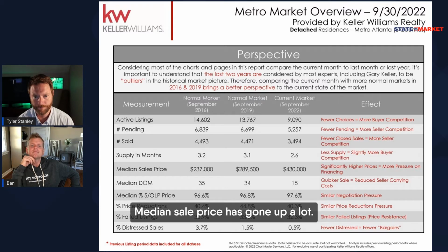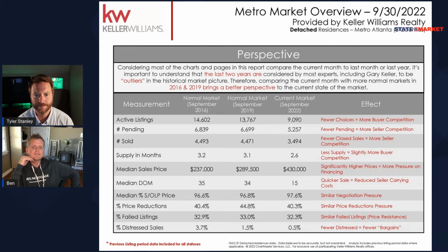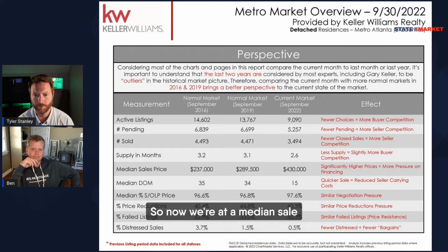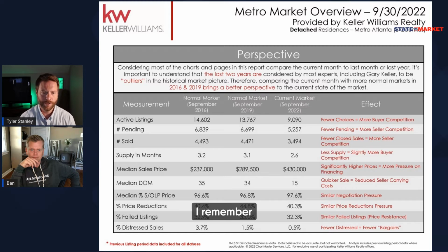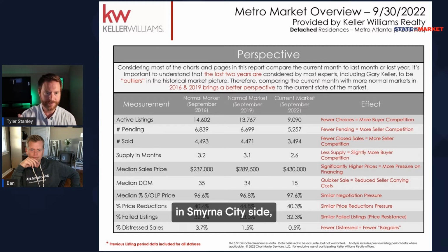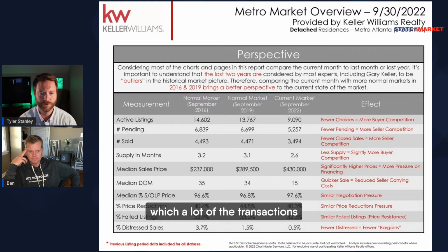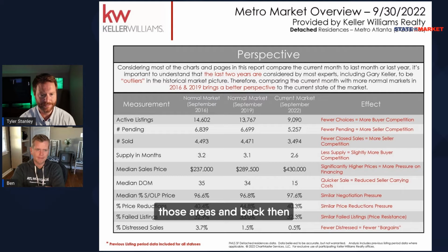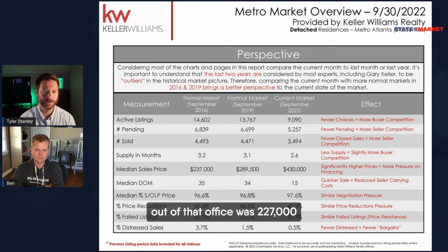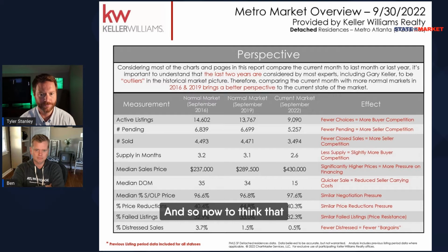Median sale price has gone up a lot. If you look at September 2019, it just shot up through COVID. So now we're at a median sale price of $430,000. I remember the number at my office in Smyrna, Cityside, where a lot of the transactions come from Smyrna, 30080, Vinings, those areas. Back then, the median sale price out of that office was $227,000 when I started. So to think that the median sale price is $430,000 now, that's really gone up a lot.